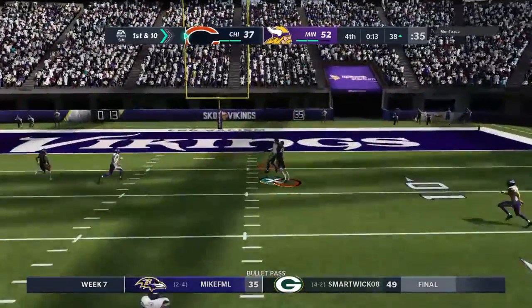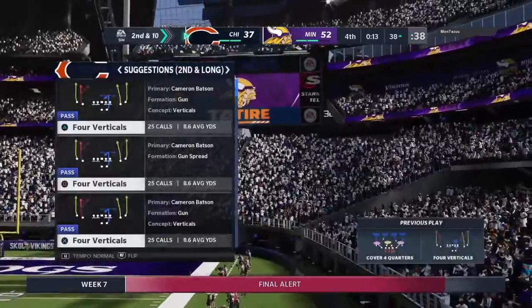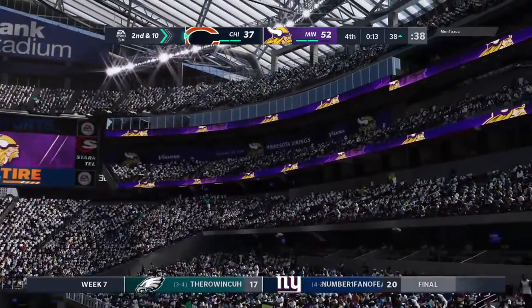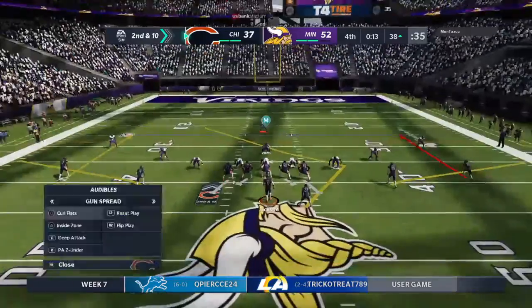He's going to let it fly. It's going to be knocked away and incomplete. Vincent Smith, the intended receiver, but it'll be 2nd down. They work again from the 38 on 2nd and 10.